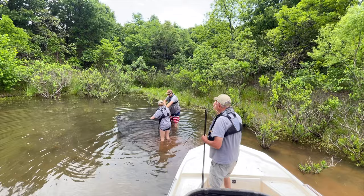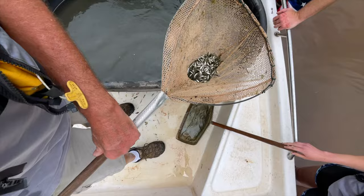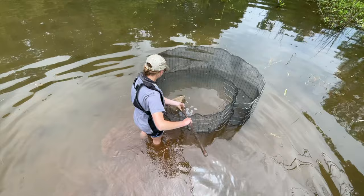Might not even need rebar. No, I think just leave it like that. Do it on its own. More? Start flipping out of that. If I'm good enough. Okay.